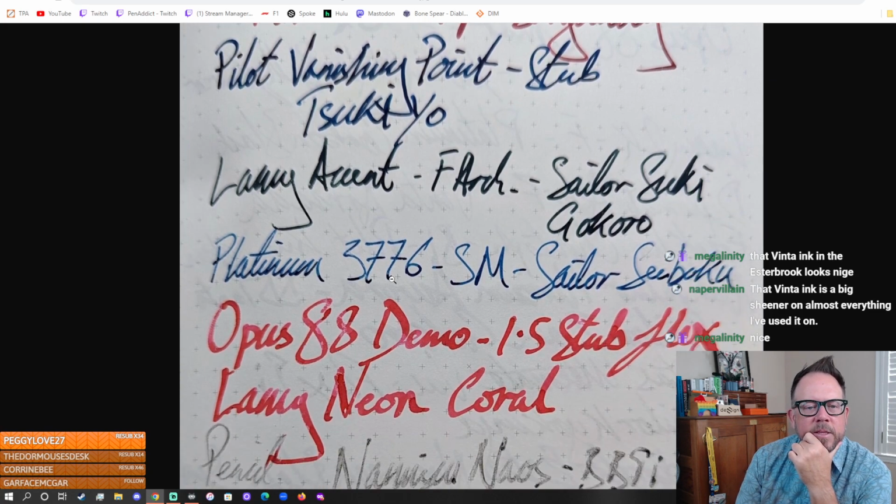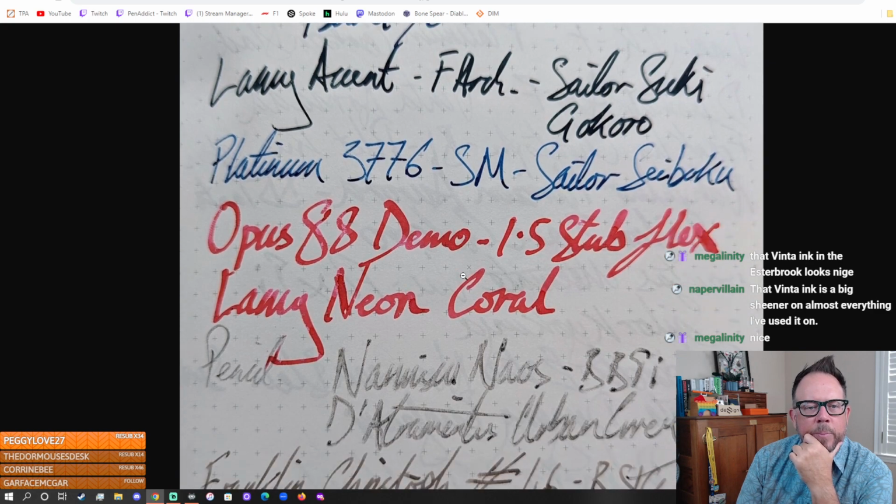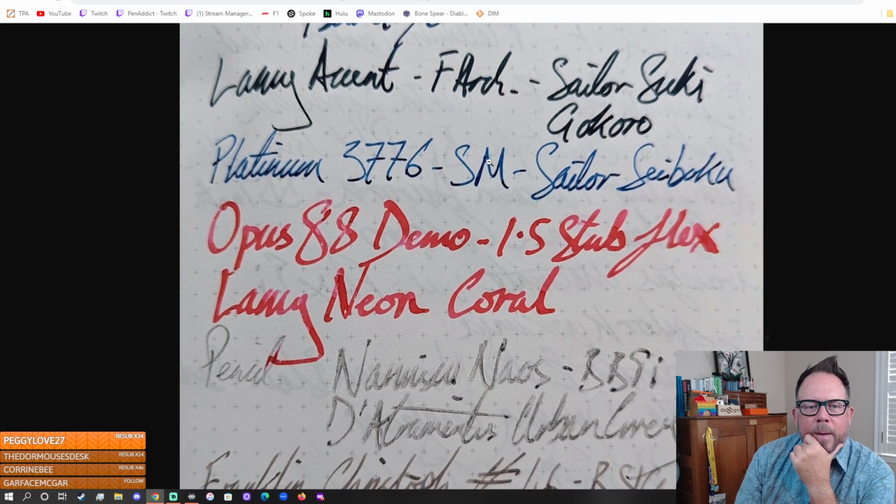Okay, so this Platinum 77.6 soft medium Sailor Seiboku. Like, I mean, that's just such a large handwriting. That's like 2 lines high, so that's like 10 millimeter line. That looks a little wide for a SM, but not bad.